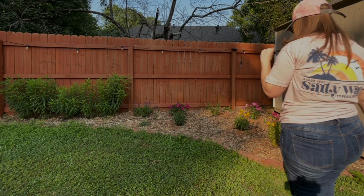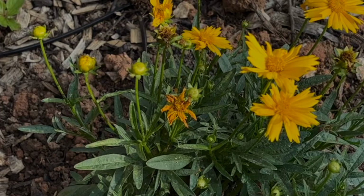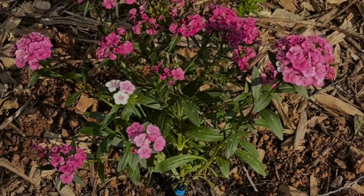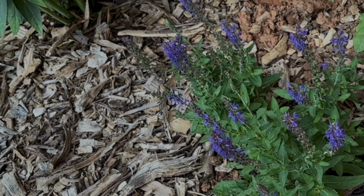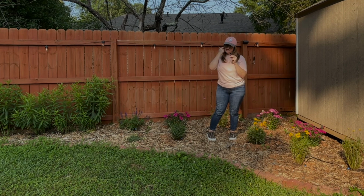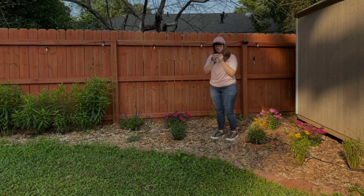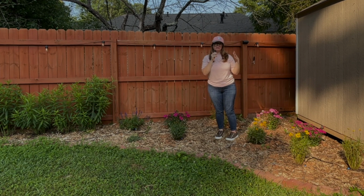Moving along, I love this corner. I turned this into my butterfly garden. I focused on perennial plants, things that attract pollinators. Oh, there are bumblebees. Oh, this is so beautiful. It's so peaceful. This corner used to be such a throwaway corner that I would just put down whatever and not really care about it, but I really wanted to be intentional about this corner.